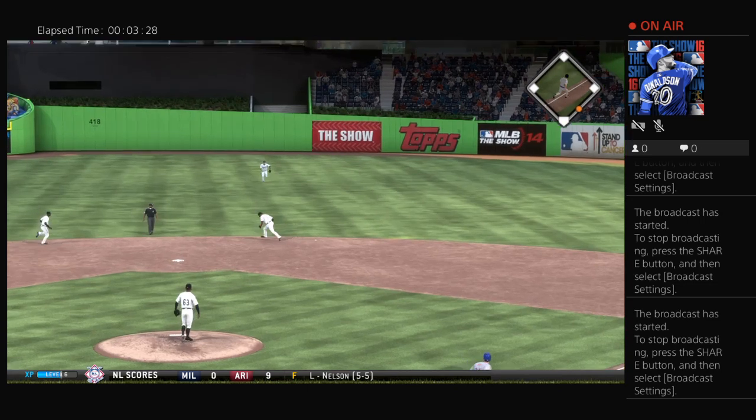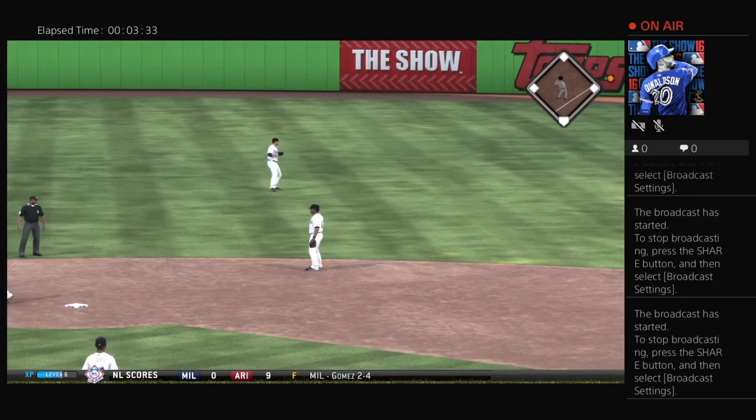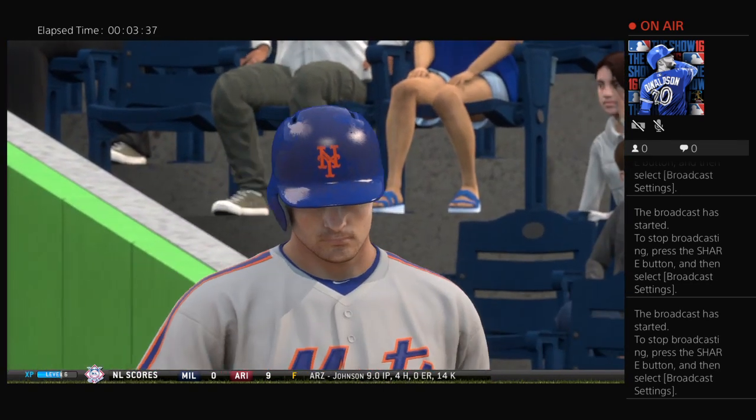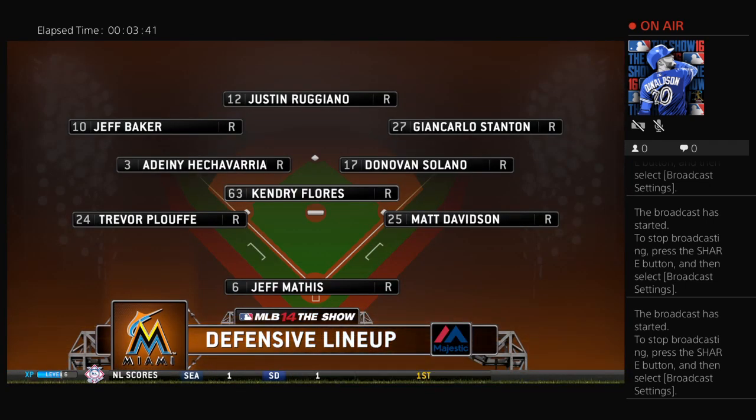Swing and a hard hit ball to second. Oh, he does get to it to knock it down. But he knows he's got no chance at first, so we'll see how they score that. Most likely an infield single. So the leadoff man is aboard to start the series. And with that, let's give you a look at the Miami D. It's brought to us by Majestic.